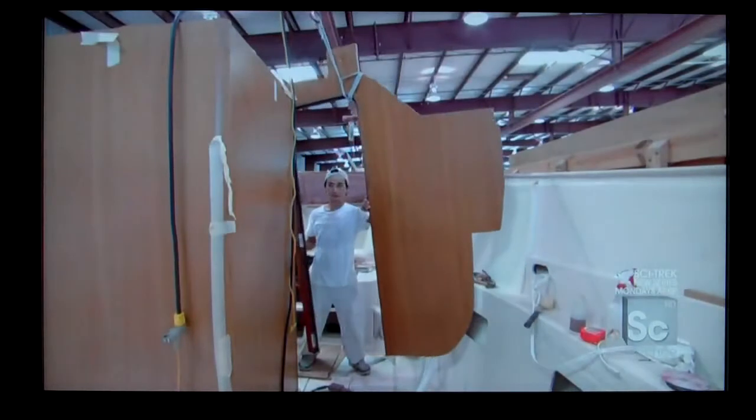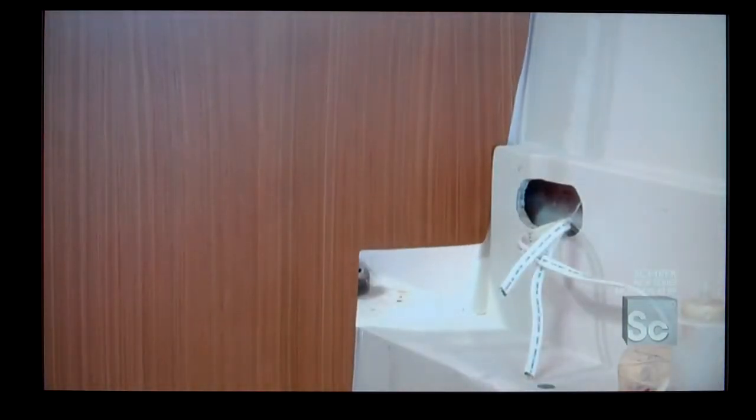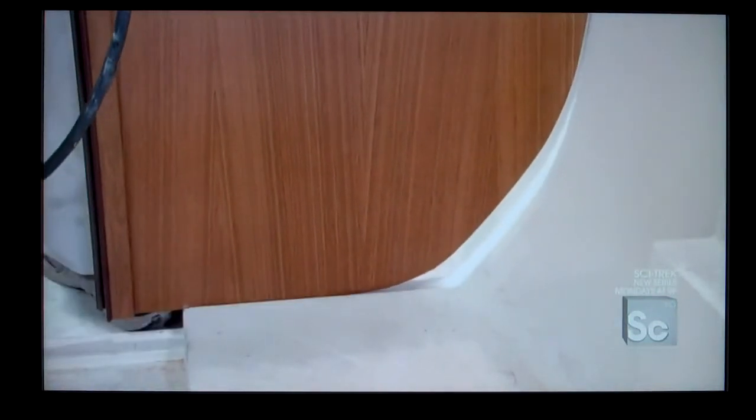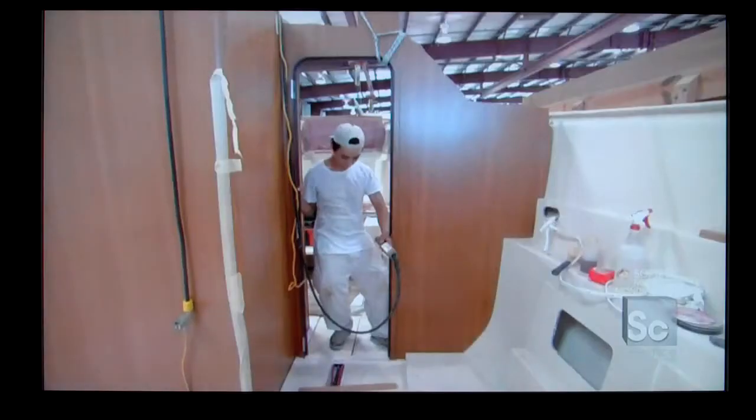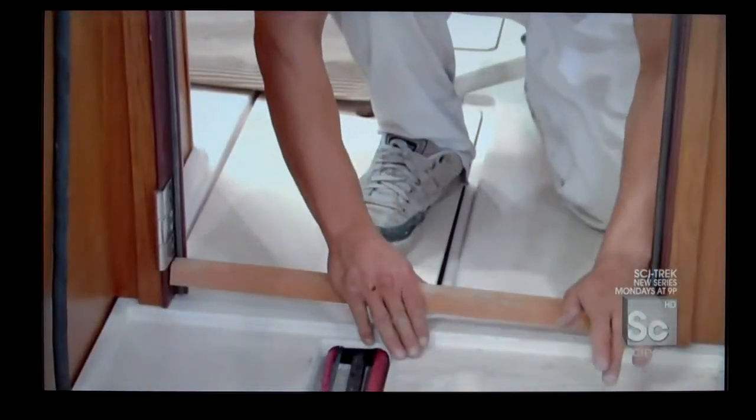It's time to put the divisions in place. The hull liner has slots designed to receive the various wood components. Each part is fitted twice. First, to check the fit, then permanently with high-strength adhesive.